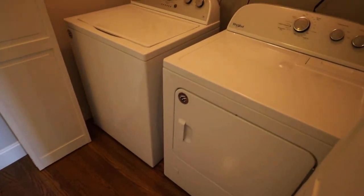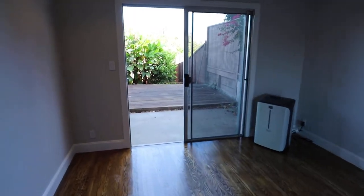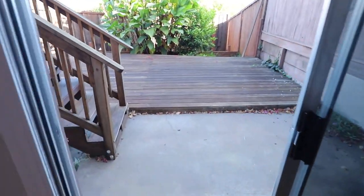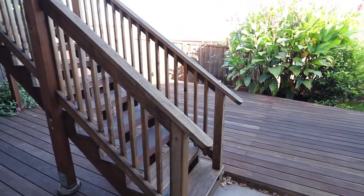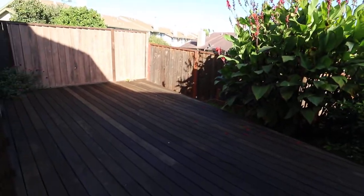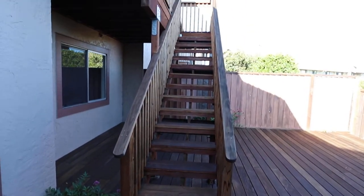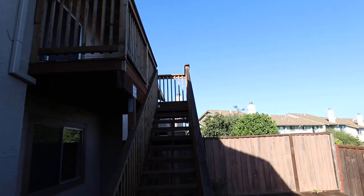So you have 2 more bedrooms on this lower level. And of course, full-size washer and dryer. Here's the 2nd of 3 bedrooms. This one, as I mentioned before, opens up onto the fantastic patio space. This is Ipe wood, so it wears very well. And then there's that upper deck as well.